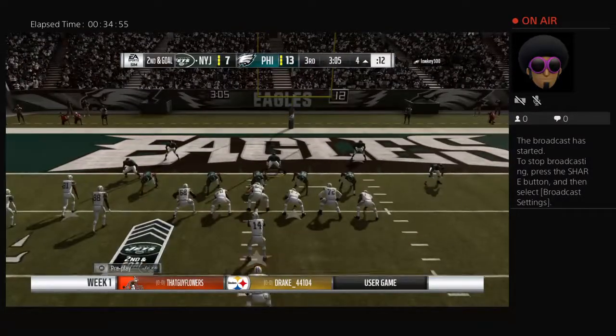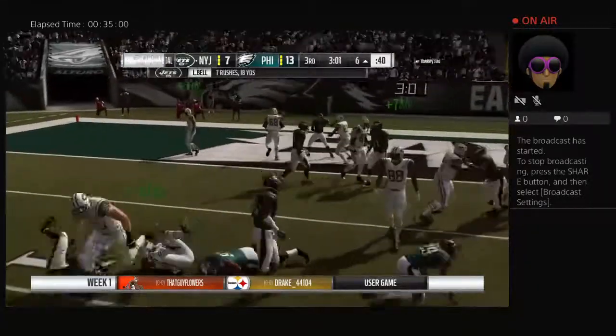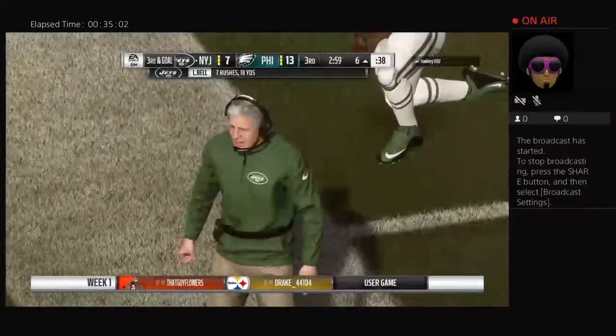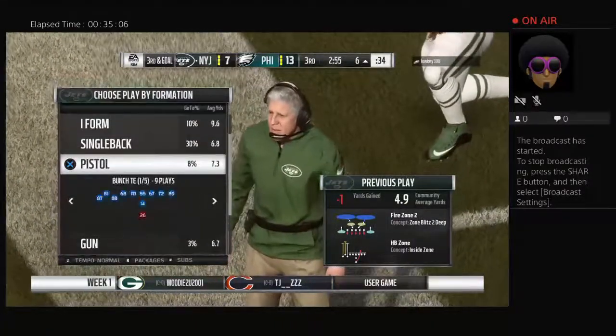They'll come out in the pistol. He'll get it up the middle. And he'll get blown up behind the line of scrimmage. Back at the 6. It'll go as a loss of a yard, and it'll set up third down.